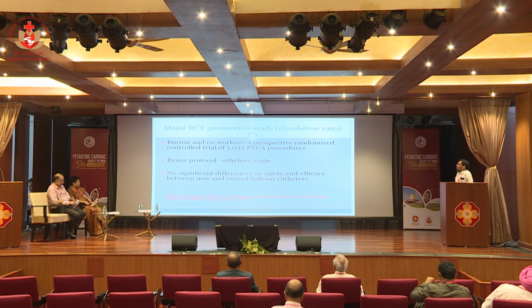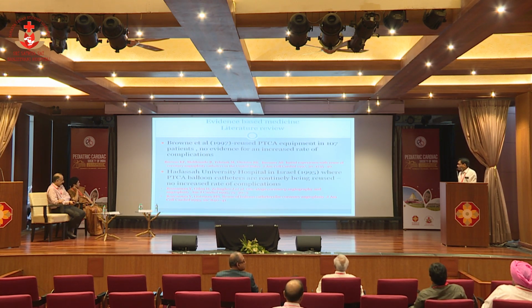This was the Burton trial, published in Circulation. They say it's a prospective, randomized controlled trial, inclusive of 1,000 patients. The reuse protocol was ethylene oxide. There were no significant differences in the safety and efficacy between new and old products. Then there are multiple studies. In 1997, they say 100 patients, no increased rates of complications. In an Israeli center, no increased rate of complications.